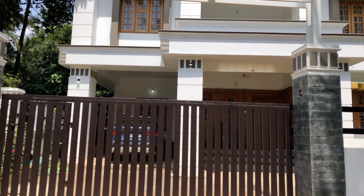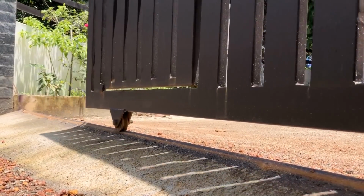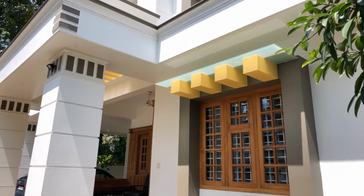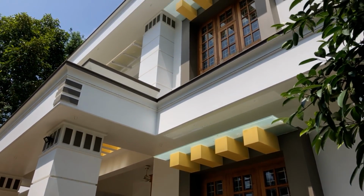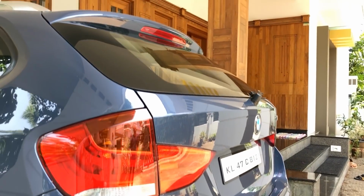This home consists of 4 bedrooms, 2 on the ground floor and 2 on the first floor. This home is located at Tanur, in Kerala. This house has an area of 2000 square feet. Let's get into details.